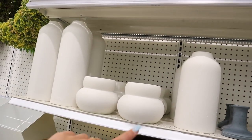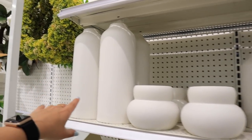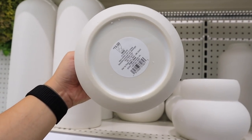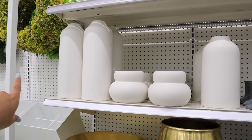I have the donut version, which is the only one that isn't restocked here, and I will link everything down below, by the way. But these were super popular, sold out super quick. I'm kind of tempted to buy this one while I see it. These are by Project 62, by the way, but I'm thinking that they're just gonna keep restocking them.